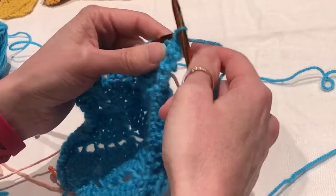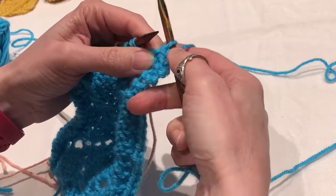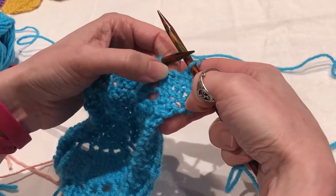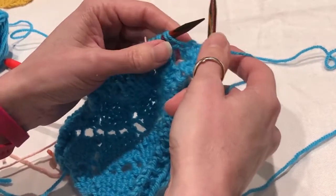That's one of the things about this bind off. It can be super tight. So if you just give it a little tug, see those stitches are nice. They look very flat. Nothing's pulled in. Everything still is stretchy. So if you just do that, then it works really nice.